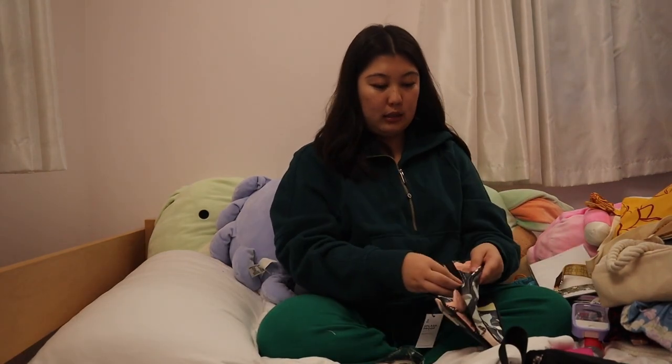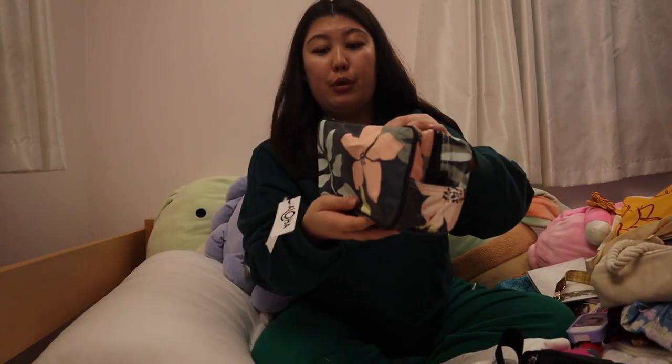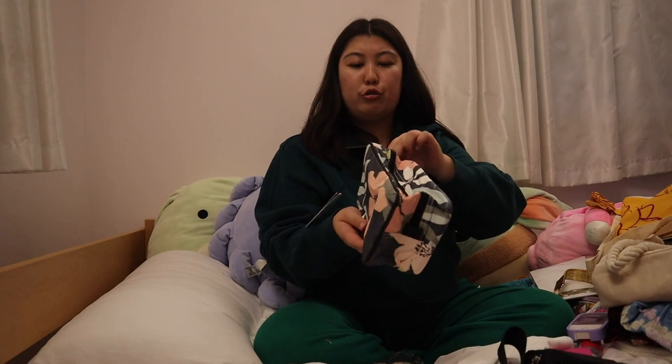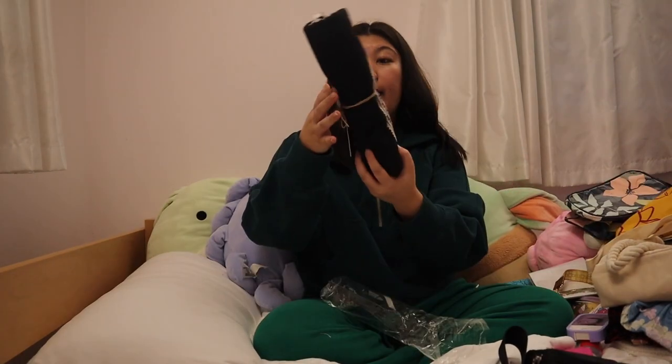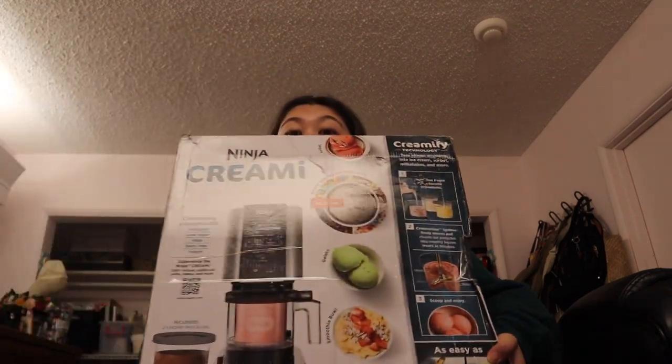Then from my auntie guys, I got the Aloha Collection dopp kit. So it's like their new makeup or travel or toiletry bag. And they also gave me this pareo, which you can use as a blanket or a mat, or you can wear it in Hawaii. Had to change the angle because it is too big for me to crawl into my bed to show, but I got a Ninja Creami.